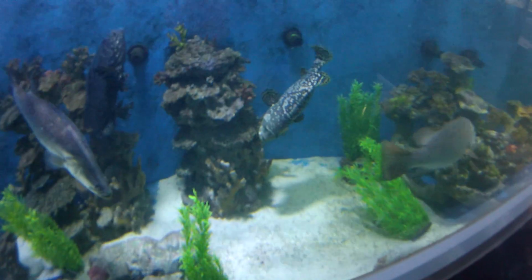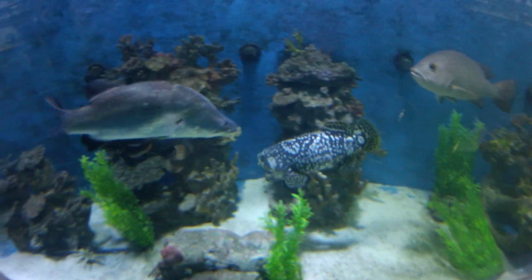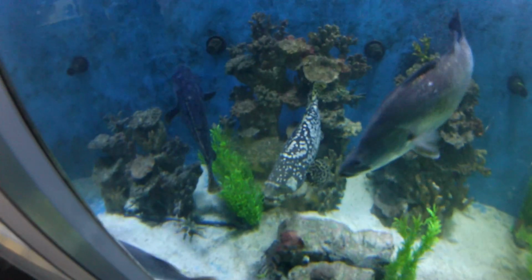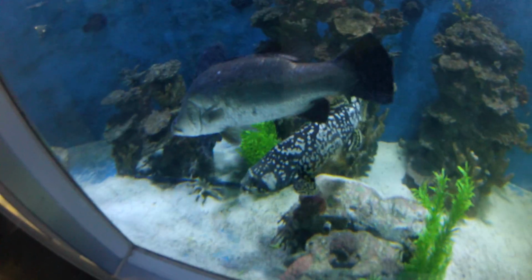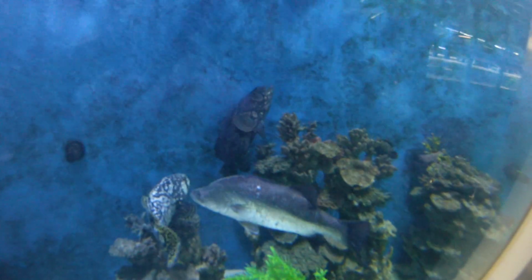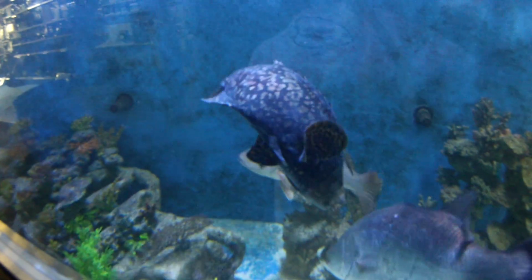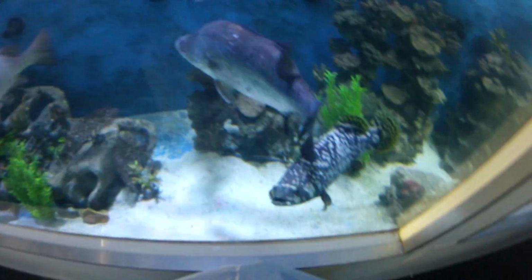Here comes the other groper. So the two gropers have met for the first time. They're basically exactly the same size, except one's beautifully healthy and the other one's terribly neglected. Poor fella really doesn't know what's going on at the moment. So that is supposed to look like this.